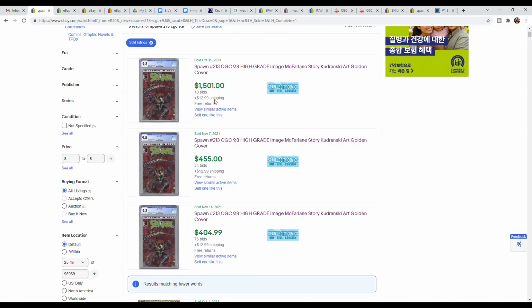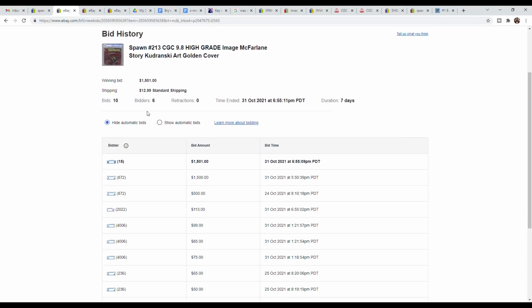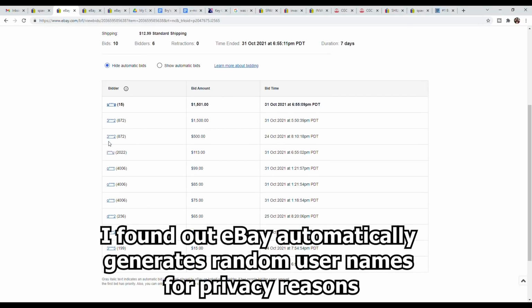All right, so here we are on eBay, and we can see that Spawn 213 in CGC 9.8 sold 3 separate times by the same seller, Sparkle City Comics. And when you click into the listing, you can click on the actual bidding history, and you can see here that the last few bids were bid by someone with a username that started with 3 and ended with 2 with 872 feedback. And then the winner was somebody whose screen name started with U and ended with P, and they have 15 feedback.